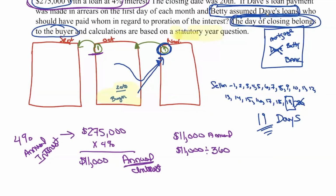Guess what step we messed up on again? That's the same step that we messed up earlier. That's okay, because the more you practice this, the more you're going to be like, let me not mess up this step. Let me not mess up this step. And eventually you won't mess up this step. Okay. So now when you take 11,000 divided by 360.